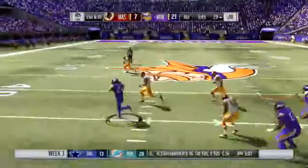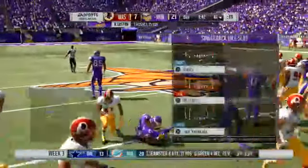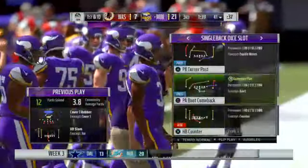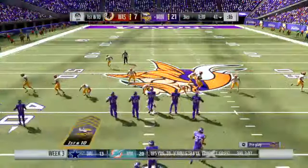And they'll go on the ground. And they get him down, but not before he takes it across the 40-yard line. Give him 12 yards on that one. It earns him a fresh set of downs. Boy, he does it at a high level, doesn't he?